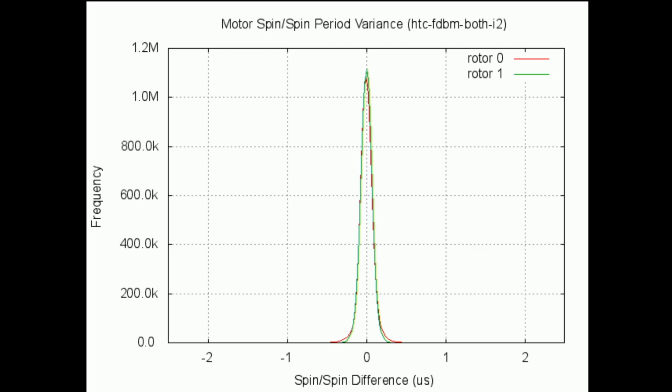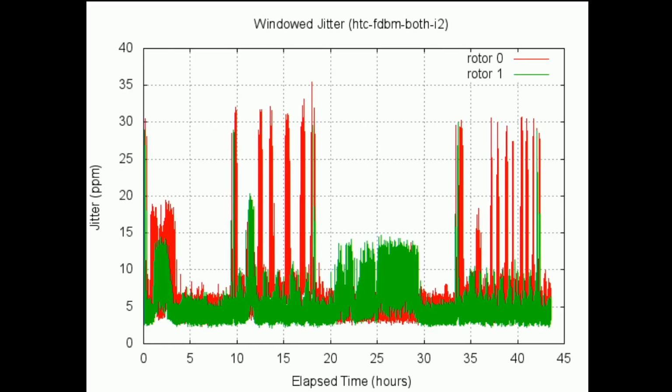Okay, so also, even when it all works, you get stuff like this, where this is sub-microsecond spin-to-spin variance, millions of times. This looks like this base station is doing really well. But then if you look at it in other domains, you find that it's not. So this is jitter, and this is time in hours. Most of the time, it's down around 5 parts per million. That's fantastic. That's exactly what we want, twice what we need. But then other times, something just totally goes wrong.